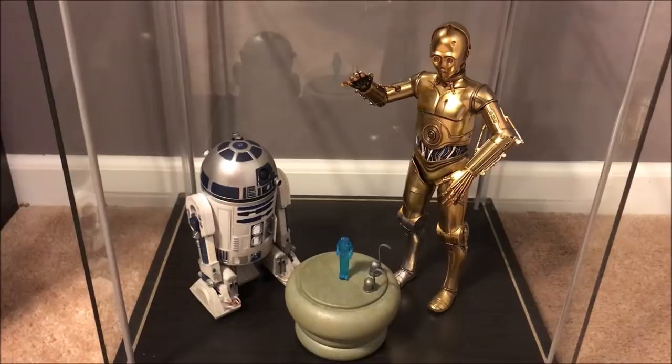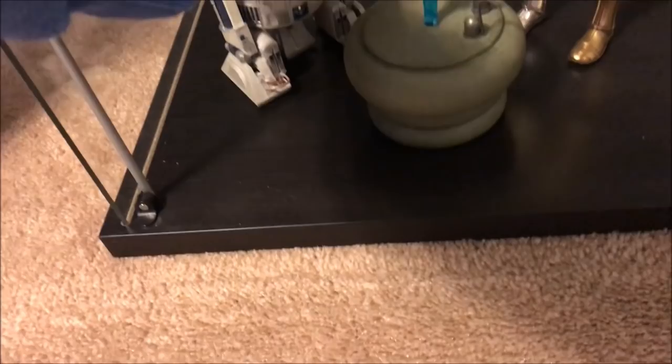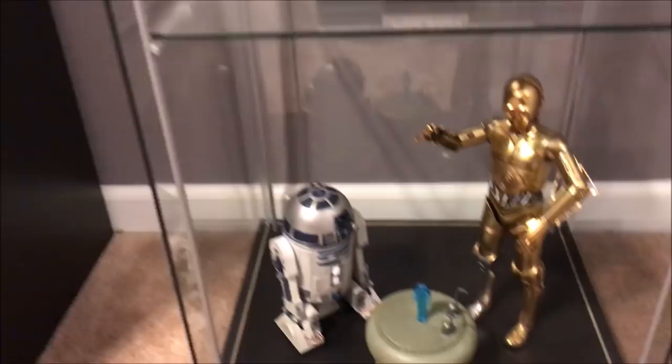And now these are actually from Sideshow, not Hot Toys, but they scale extremely well. The detail is fantastic. The only issue I have with this R2-D2 is that this door just keeps coming undone. There's supposed to be a magnet holding it together, but every once in a while when I look at it, that door is open. And the only other thing is they are not die-cast. They are all plastic, so they're a little bit light.